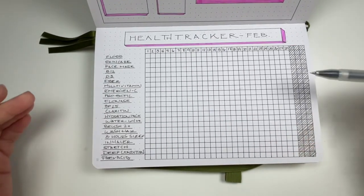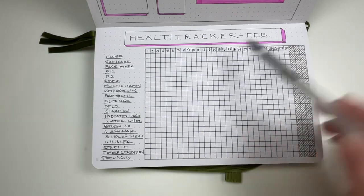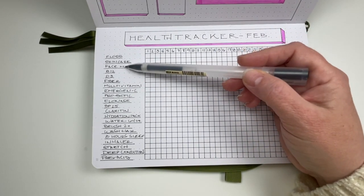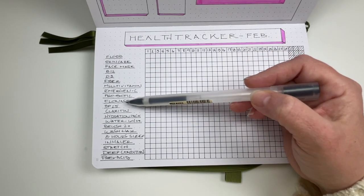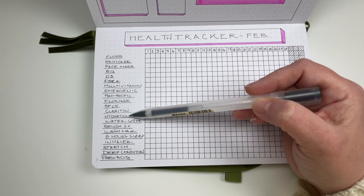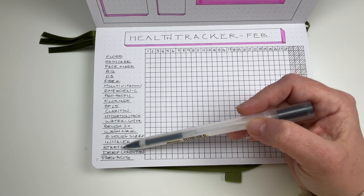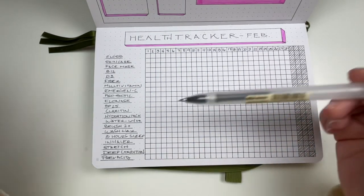Here is my health tracker. And again, this is pretty minimal, but it's a little bit more colorful than January was. I added some borders or drop shadows with some color to it. So the things that I track are flossing, skincare, face mask, B12, D3, fiber, multivitamin, emergency probiotic, Flonase. I do take a blood pressure pill that's really minimal, Claritin, hydration pack, drinking my water, brushing 2 times a day, washing hair, 8 hours of sleep, inhaler, stretch, deep condition my hair, and Prevacid for acid reflux.